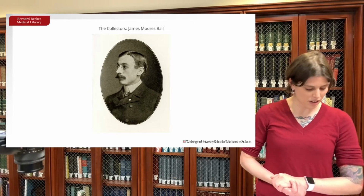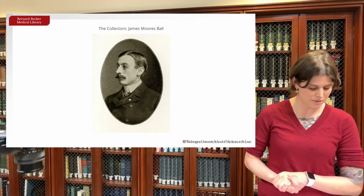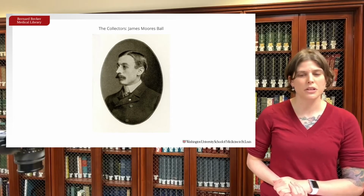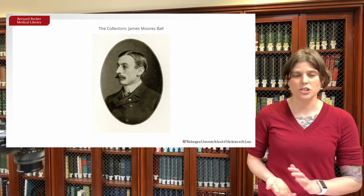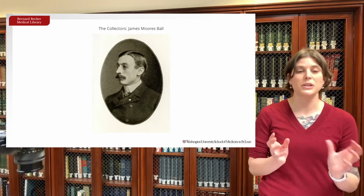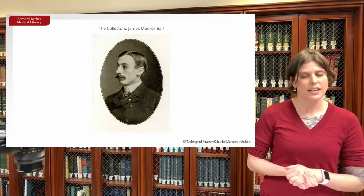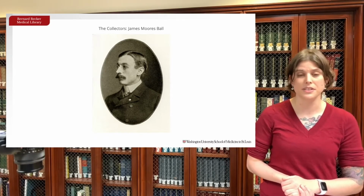And so like all of our other collectors, he has this really strong interest in the history of medicine, and he published on a lot of historical topics. So he wrote articles on things like classical medicine, the famous physicians of the preceding centuries, Arabic medicine, pretty much a little bit of everything. But his real passion is the history of anatomy, especially Vesalius. And so he actually wrote one of the first biographies that we have of Vesalius.